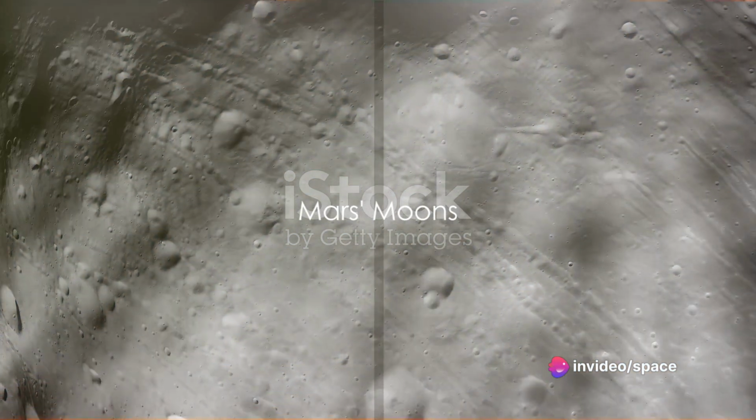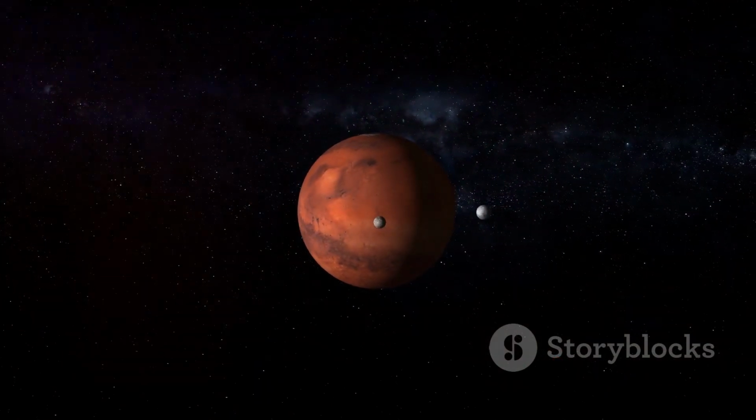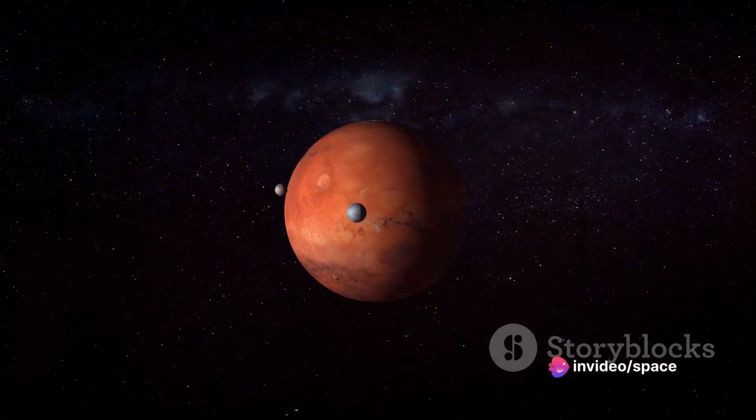Finally, we reach the companions of Mars in its celestial journey, Phobos and Deimos. These two moons, unlike our singular satellite, are not quite the picture of round, glowing orbs that we're used to. They're more akin to misshapen potatoes tumbling through the Martian sky.